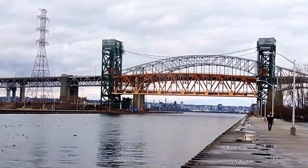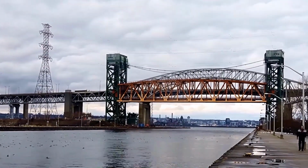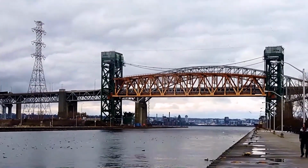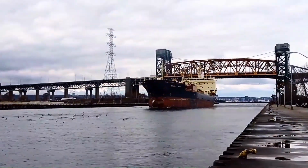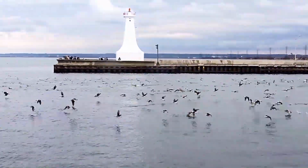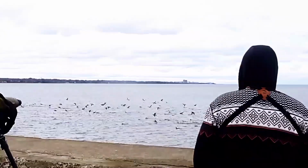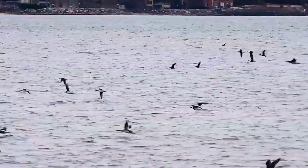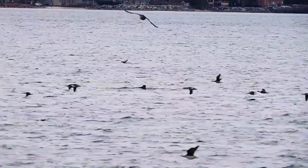We made it to the lift bridge somehow, and it's going up because the boat's coming through. This is an interesting place for birding. I wonder why they call it a lift bridge. That ship sure does scare away them birds. Yeah, check that out. And they're gone. Hey, that's the wrong way!